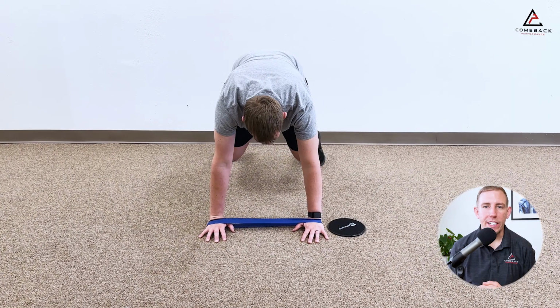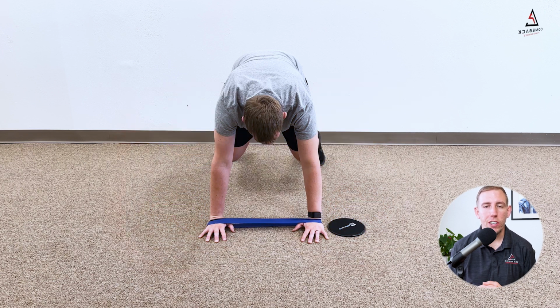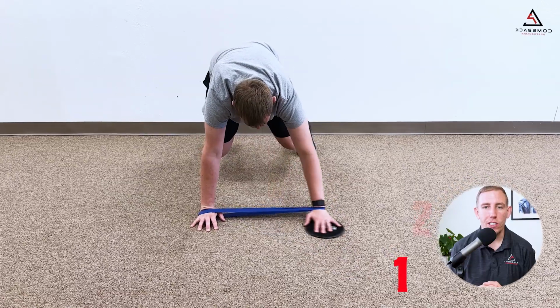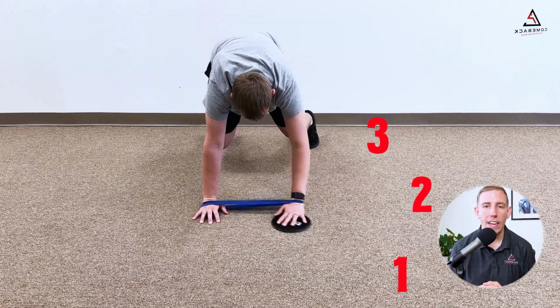You're going to start out by getting into a bear position. You're going to stack your hands underneath your shoulders and your knees underneath your hips. While you're in that position, you're going to have a band placed around your hands, and you can either grab a slider or you can just tap on the floor while you're doing this exercise. In that bear position, you're going to tap in the 3 different directions. You're going to go up front, to the side, and then down at an angle. All of that is 1 rep.